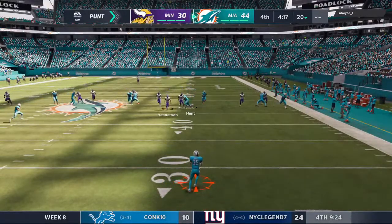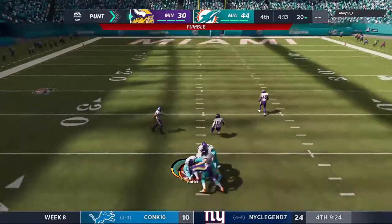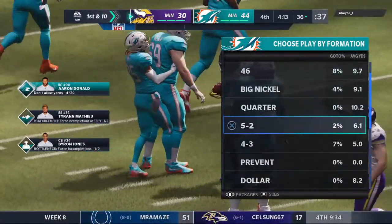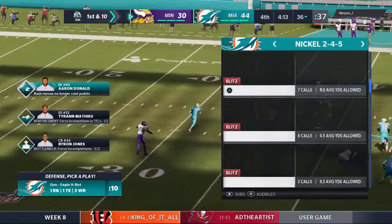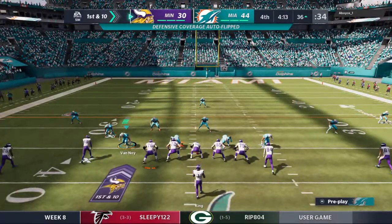I like that phrase. I'm going to say it along with you. Things are definitely not trending. Oh, it's out. Smith lost it. And the Vikings pick up the football. So from the 36 now, first and 10.